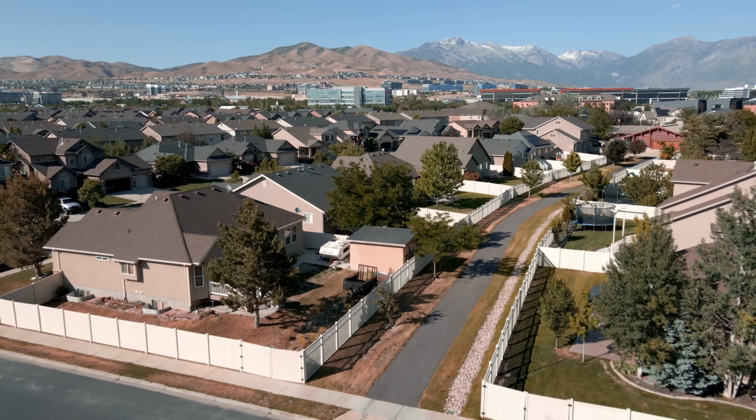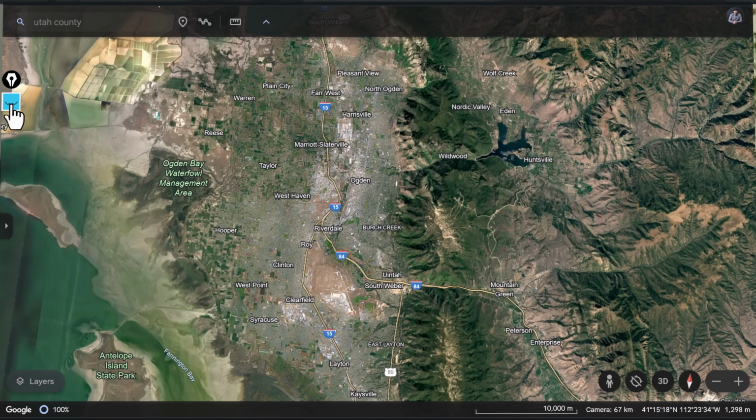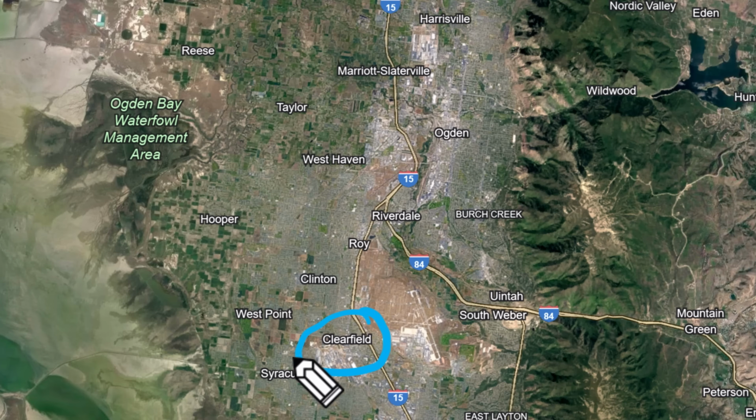But if we come up north into Weber County and past Davis County, there's another pocket of cities here that are the fastest growing cities in the state. We talked about the 4 in Utah County. We talked about the 2 in Salt Lake County in Salt Lake City and South Jordan, which encompasses Daybreak. Now we have 4 more, and those 4 are right here up north in Weber County. And those cities consist of this city here, Clearfield, Syracuse, West Point, as well as just a little bit further to the north in West Haven.